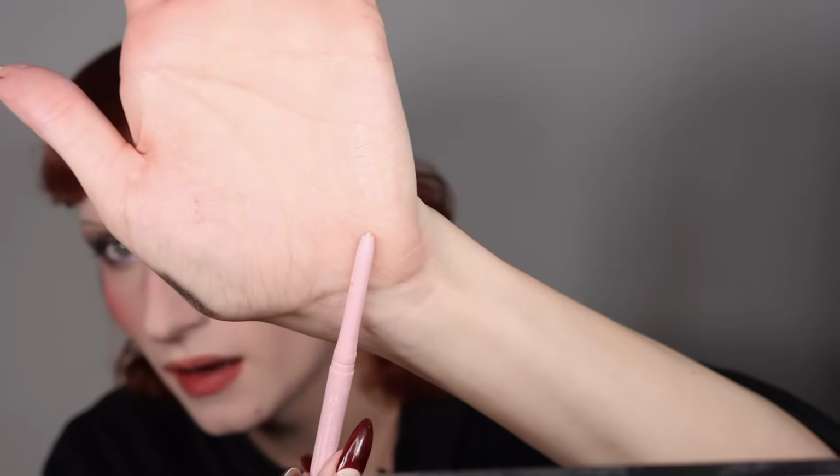This was just a little too much, but then on the inner corner, I put this shade from Stila. I'm obsessed with it. It is the shade Sweetie. It's their Stay All Day Smudge and Set Waterproof Gel Eyeliner in this like baby pink. I don't know if you can really see, but it brightens up the eye so well without looking too unnatural.